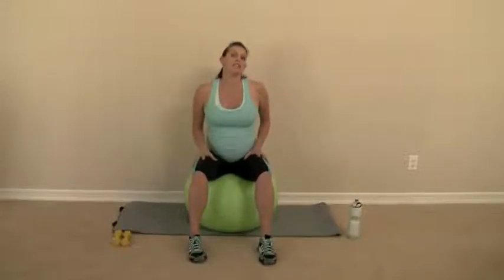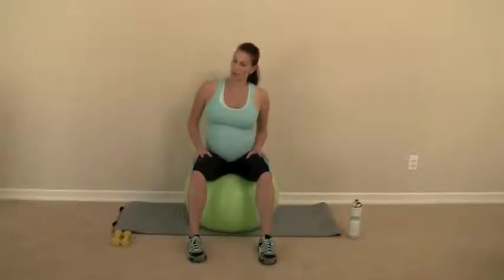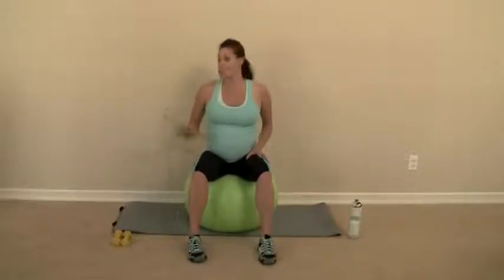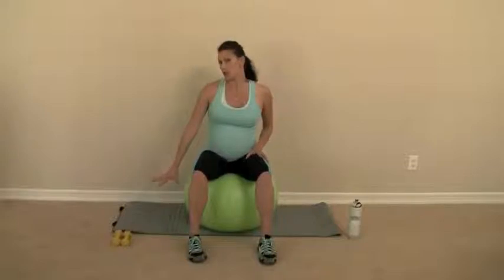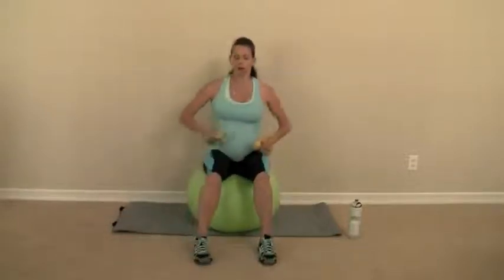If you're an advanced exerciser or you're a little bit strong or you're having a high energy day, as we know we have high energy days and low energy days, you can grab 2 pound or 3 pound dumbbells. Probably not want to go too much higher than that.